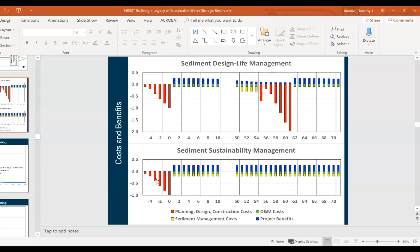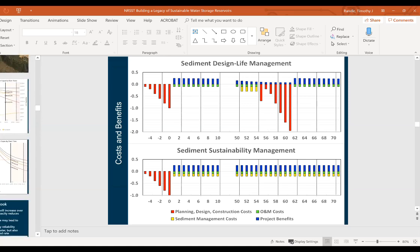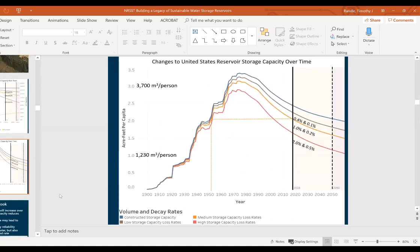One of those graphs you had at the beginning of the presentation, where you mentioned that the storage capacity today per capita was similar to that in the 1950s. Was that for the United States? Yes, this is for the United States. This was taken from the National Inventory of Dams.